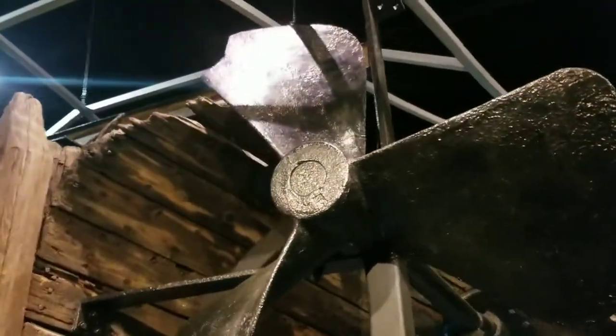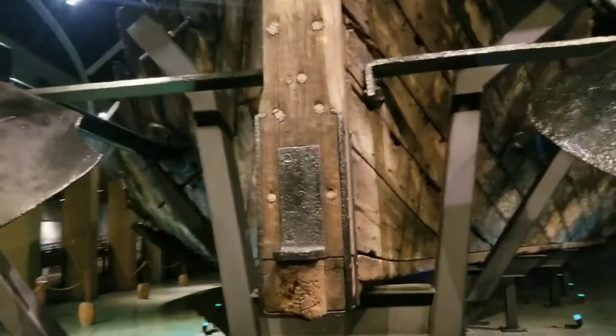Well, imagine getting sucked into that thing. There's probably catfish get cut up.